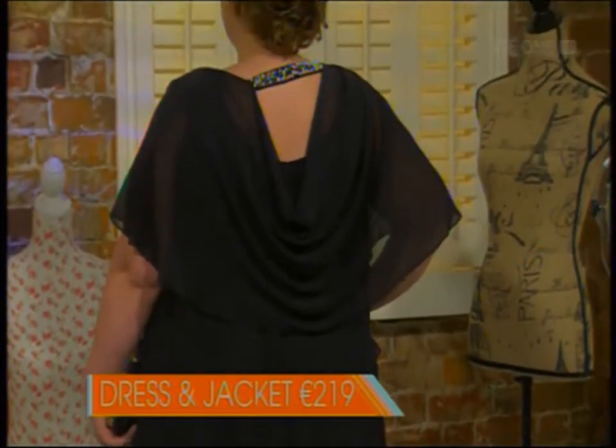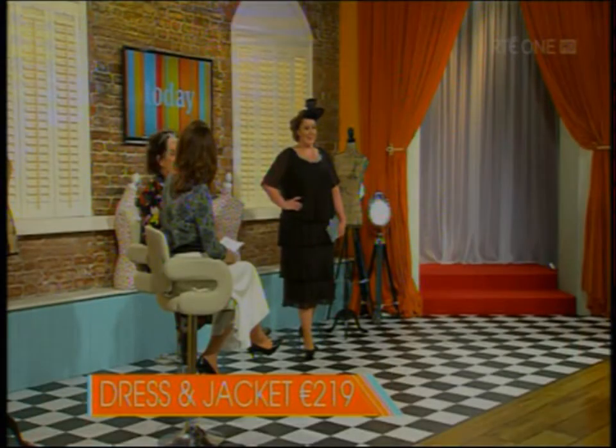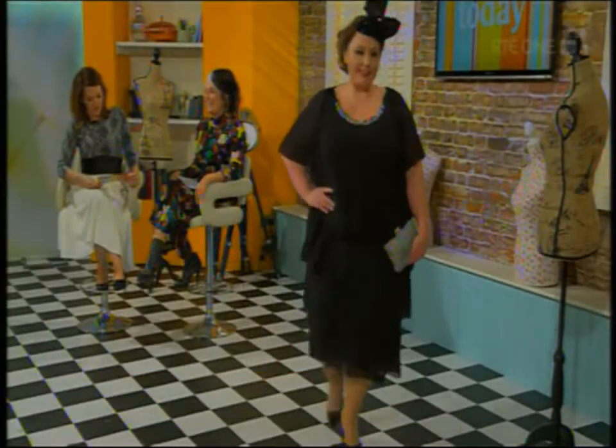And once again, with Tempted, what you've got is just great accessories. And what we've done is once again just pulled up that kind of detail in the clutch. Lovely. Thanks very much, Sunita. Thank you very much. Now, Sinead is last.